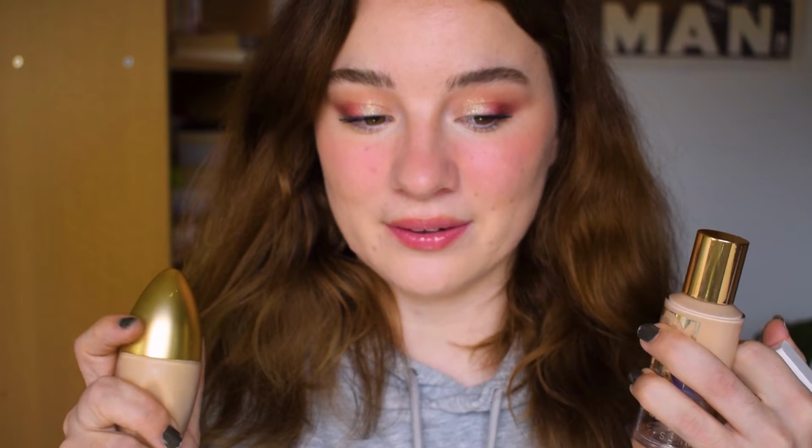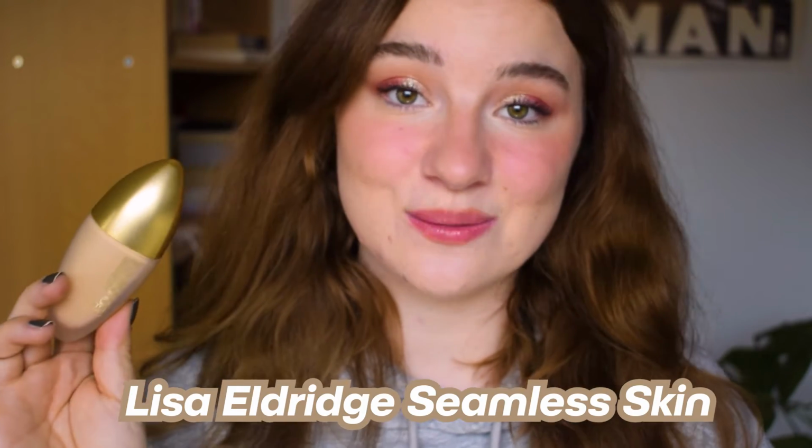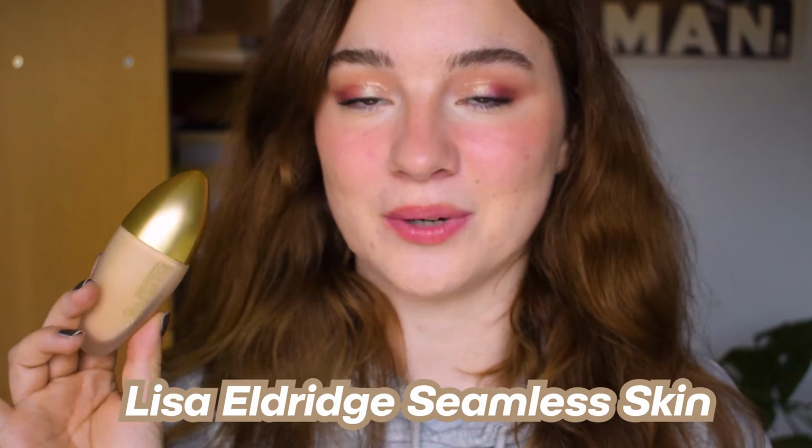So I'm gonna start with foundation because I'm not a primer person. I think you guys know that by now. So I have 3 foundations that I would recommend if you are looking for a foundation during Black Friday. So the first one is actually from a site that I don't know if they're going to participate in Black Friday. This is the Lisa Eldridge Seamless Skin Foundation, and this is beautiful. I recently reviewed this on my YouTube, so if you want a full review on this foundation, I would definitely check out that review.